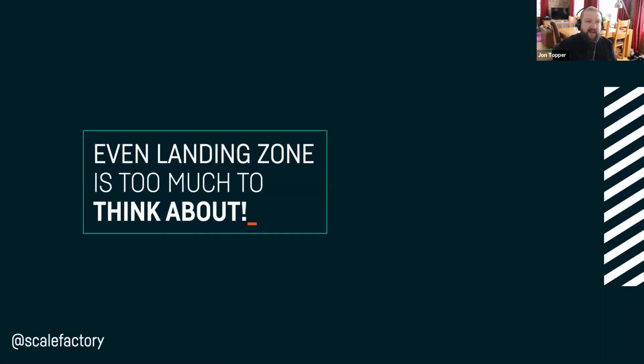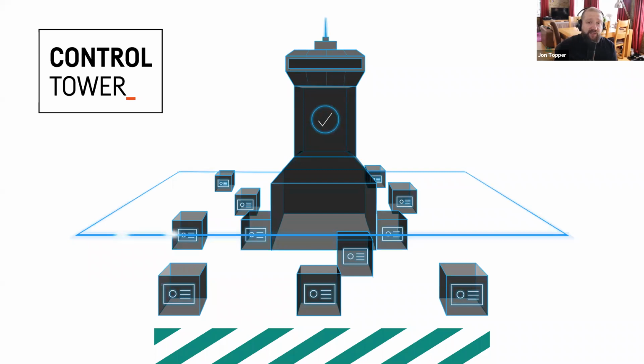But actually, it seems like landing zone is also quite a lot to think about, and it is. And so AWS have provided a service called Control Tower, which is generally available, and that also has strong opinions about multiple account layout, single sign-on, centralized logging, security audits, and so forth. And so Control Tower allows you to set up all those logging and audit accounts yourself.